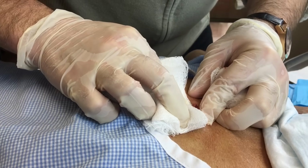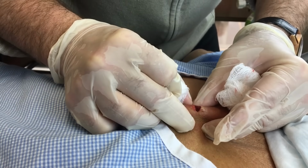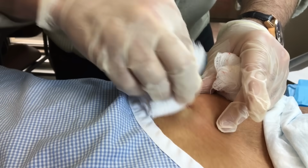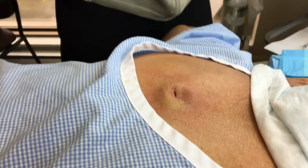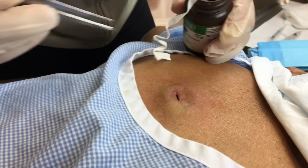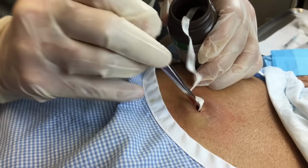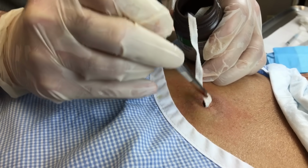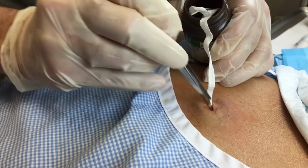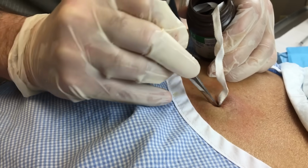So still doing okay? Mm-hmm. And you can see we're down now to much less coming out. So now we're at a point where I'm just going to pack this. So this is just sterile gauze that we use. And as I'd said before, on the first packing, you want to use a fair amount because you're just hoping to stop bleeding. And then on the subsequent days, we just use a little bit less. And this should heal nicely for her.